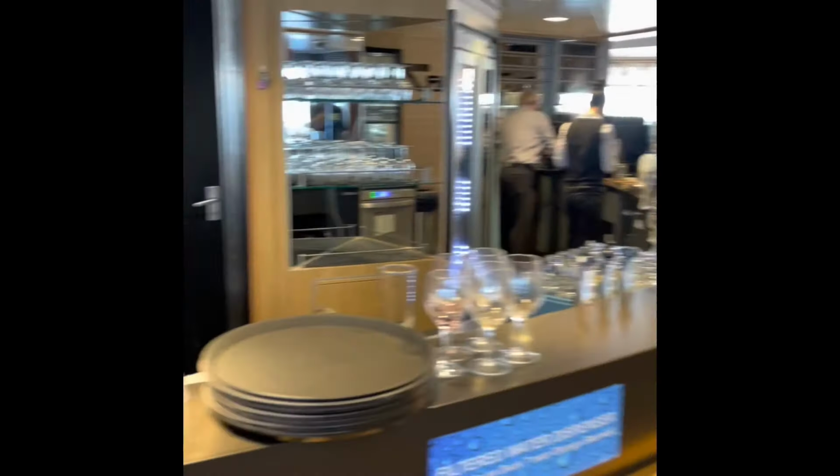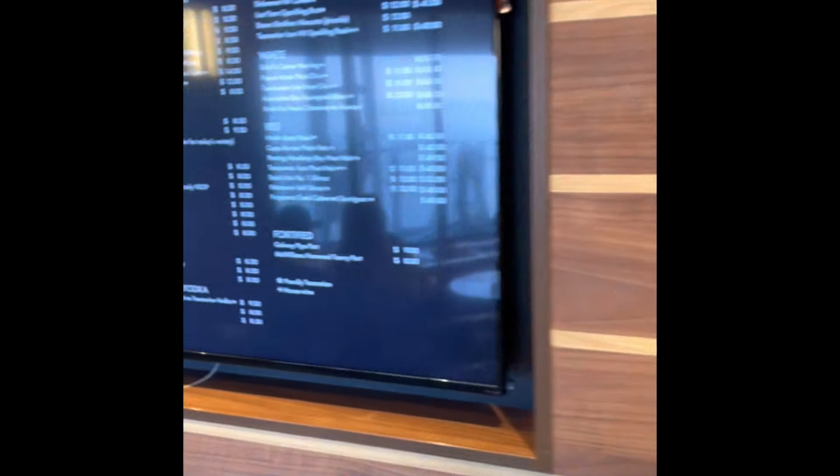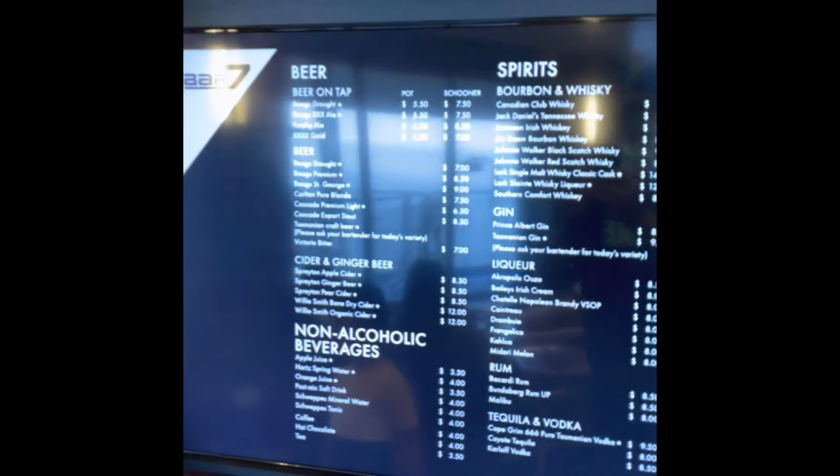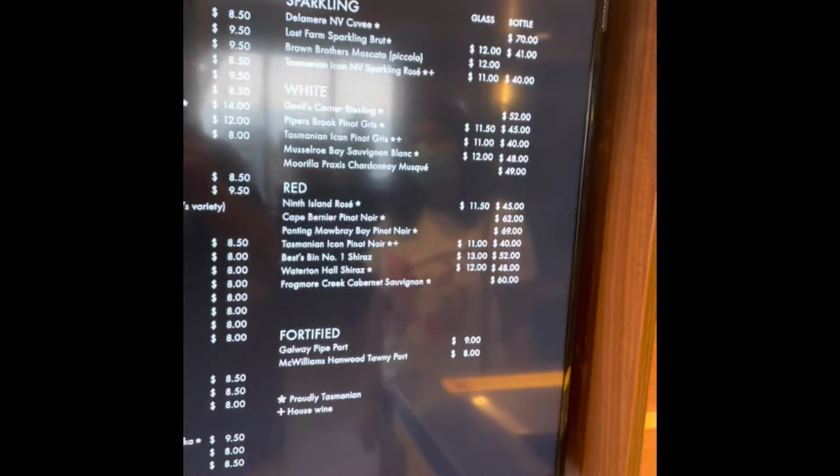Spirit of Tasmania has so many drinking and dining options. This is the bar in deck 7. This is the menu you can see.